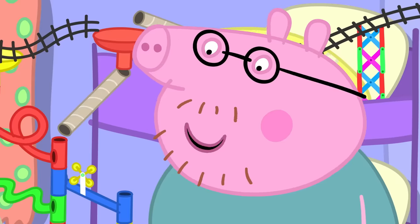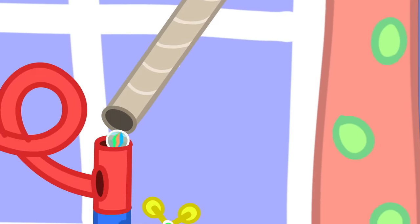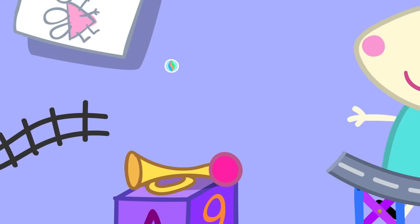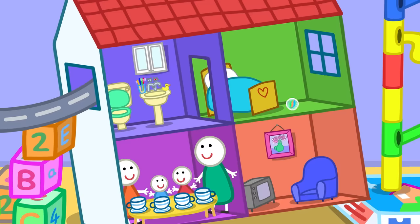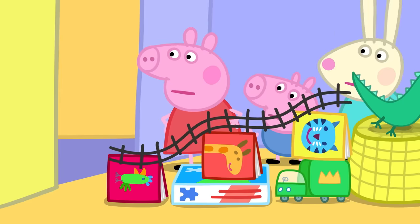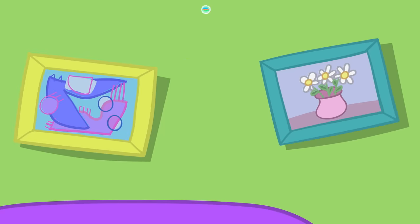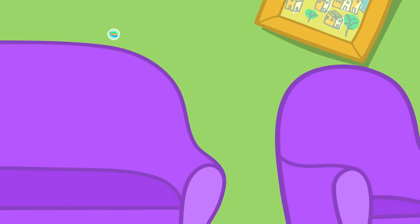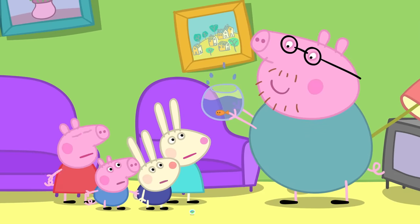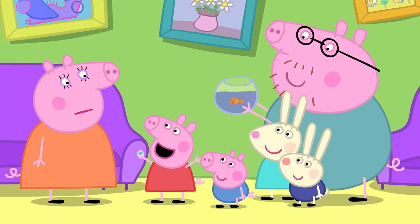Let's try it out. Ooh, can I go first? Okay, Daddy. You have to put the marble in there. Ready, steady, go! The marble is going all around the room. Ooh! It's going all around the world. There it goes. Dinosaur! Where's it going now? The marble has rolled out of the bedroom, down the stairs, through the hallway, and into the front room. The whole house is a marble run. It's bouncing everywhere. Goldie the fish! Phew. Got you! Hooray! What was all that noise? It was the noise of the biggest marble run ever.